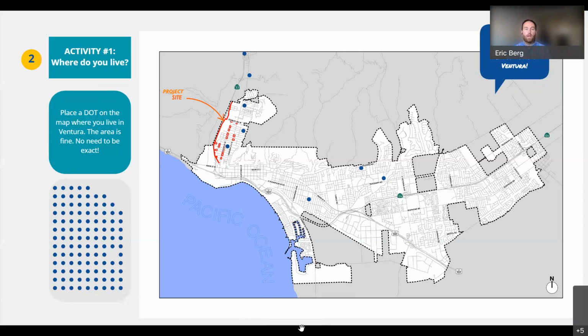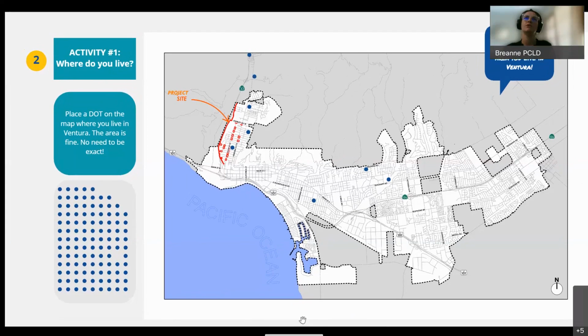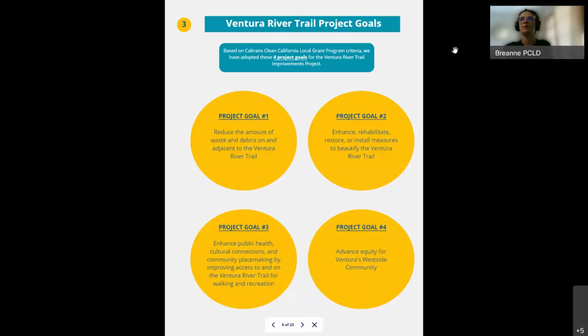The only activity that we're doing in the moment is the poll that we'll be doing shortly, but the rest of the activities you can proceed and participate with at your own leisure. If you need a little bit more time to finish this activity, go right ahead. I'm just going to continue on with the presentation because of time. So at this point, I'm going to toss it over to Eric to talk about our River Trail project goals.